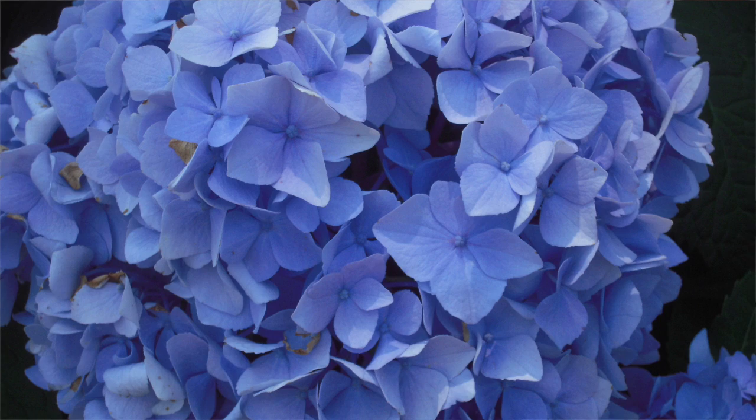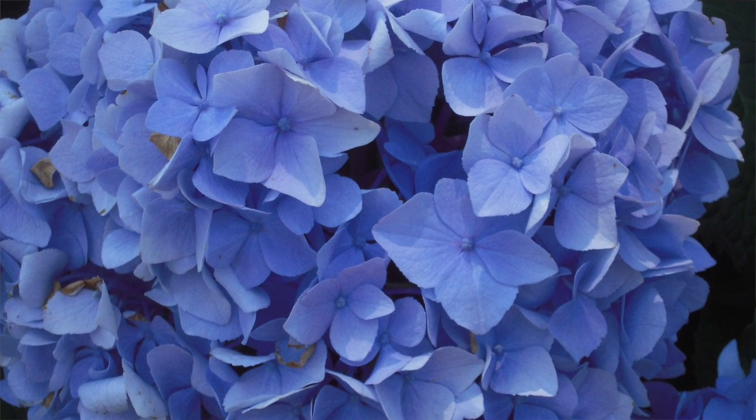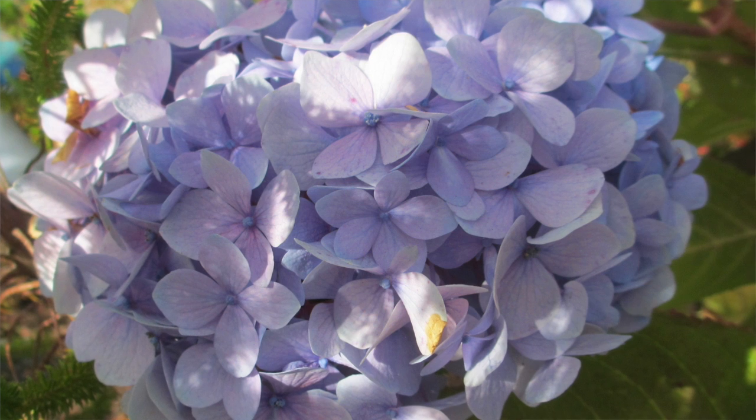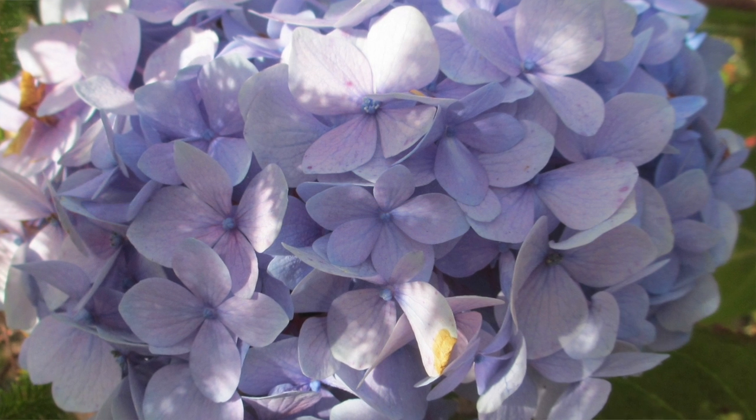In another bed, the hydrangeas stayed fairly blue. In this other bed, the Endless Summer Blue Hydrangea turned pink. So this is what I did to get it back to blue. I never got that hydrangea back to that beautiful, intense blue it was when I bought it for her. But it did turn like a light sky blue, a lavender blue, so it was closer.